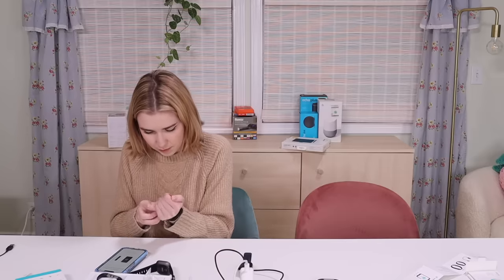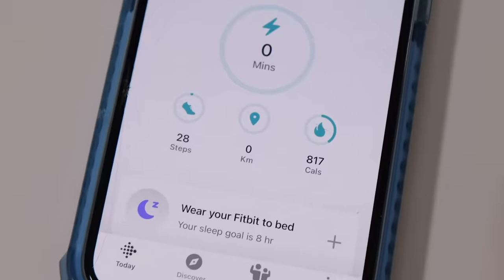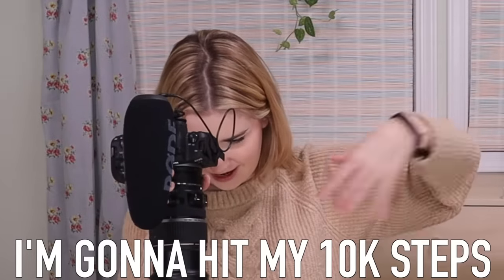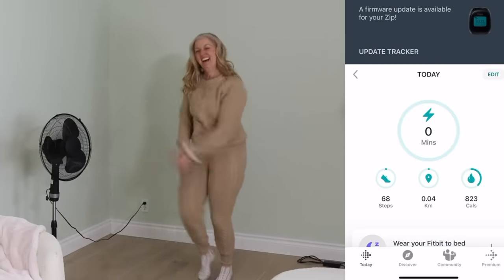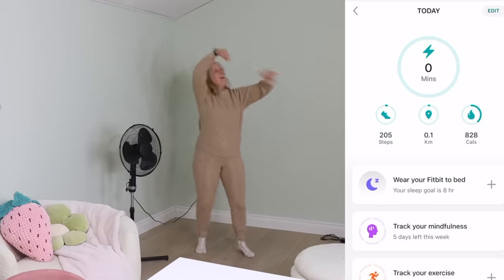Are you kidding me? Out of all these Fitbits, we don't have one Fitbit working? A few moments later. I think this Fitbit might be working. Start walking. Okay, I'm going to move my hand and I've got a camera on this. Ready? I'm walking. It's not believing me. I'm going to hit my 10,000 steps. Keep walking, steps. Okay, you've got to start jumping around now. Your steps are going up rapidly. Here, I know what will help you.